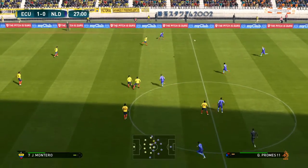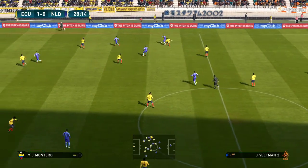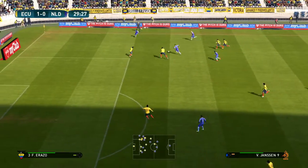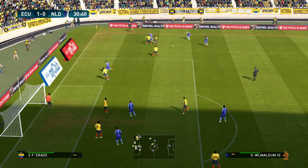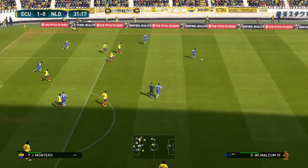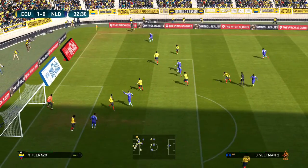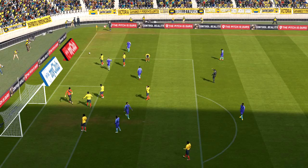Ecuador break the deadlock. And that ought to be the trigger for a really exciting and entertaining game from here on. Oh, that's neat. It's come loose. Bazour plays it out to the flank. Looking for a corner.